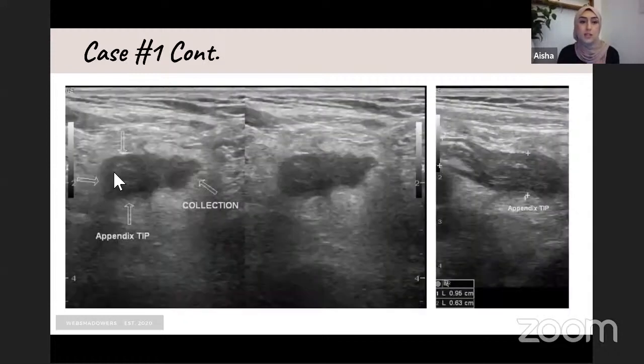So here, this is a transverse image of the same patient of the appendix. So, you know, the appendix is a long worm-like structure. So if you were to kind of cut it in half and look at it face on, it would be a circle. And that's what we see here. So this is us looking at the appendix face on. And then next to the appendix is this irregular hypoechoic fluid collection. And that actually ended up being an abscess. So this patient had ruptured appendicitis. And, you know, obviously when we read the study, we recommend surgical consultation, and this patient would go to the OR and have his appendix taken out.